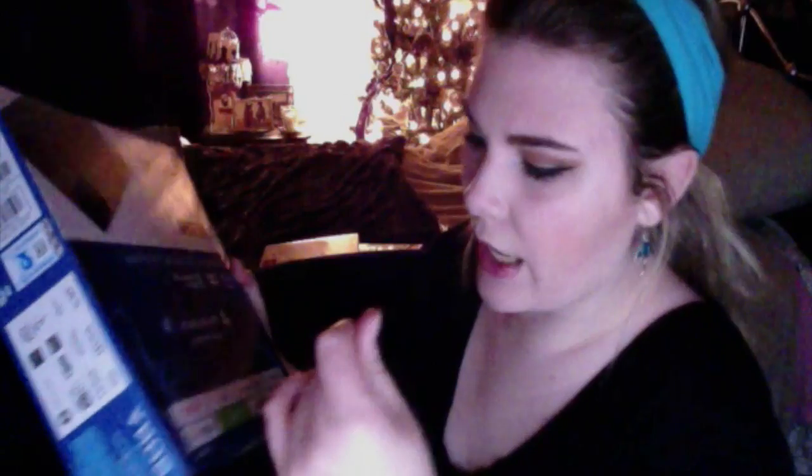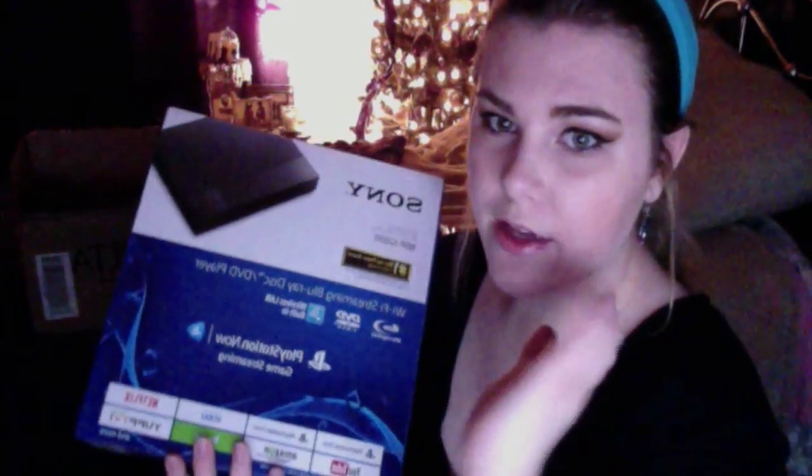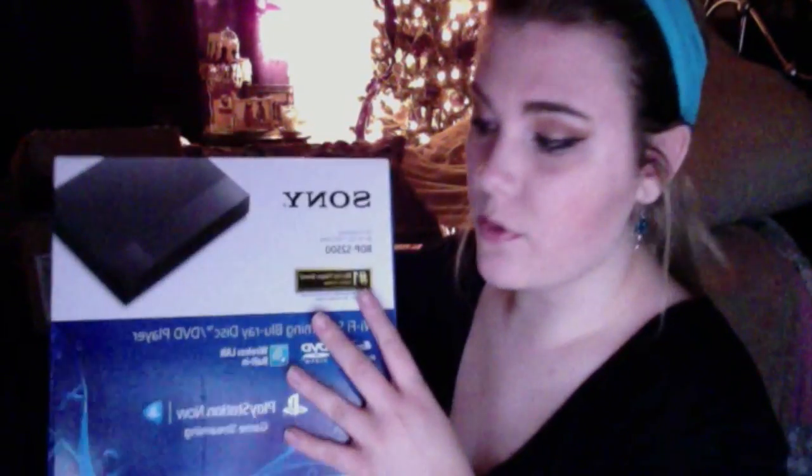Ta-da! So this is a Sony Wi-Fi streaming Blu-ray disc / DVD player. It also has PlayStation Now game streaming, which is so cool. Because when I move, I didn't think I was going to have a DVD player to play any of my movies with. And I didn't think that I would have anything to watch Blu-ray or Netflix on. Because I didn't want to buy a DVD player and then a Blu-ray player.